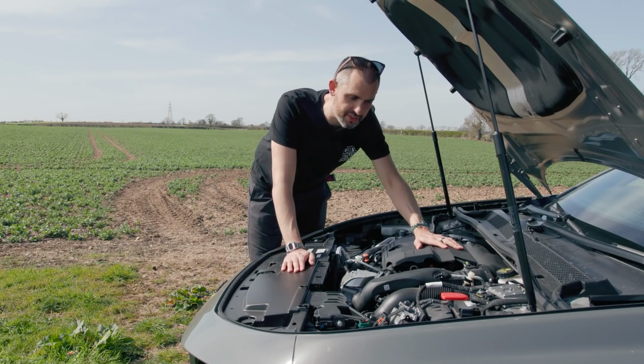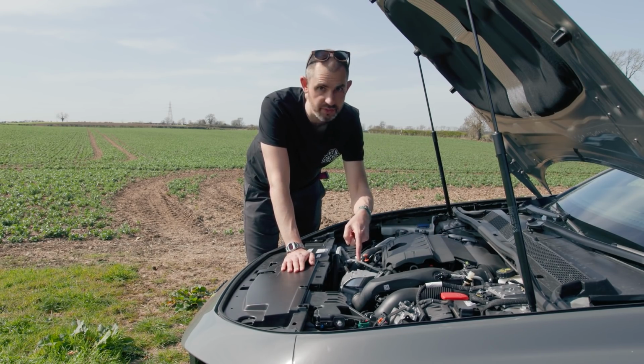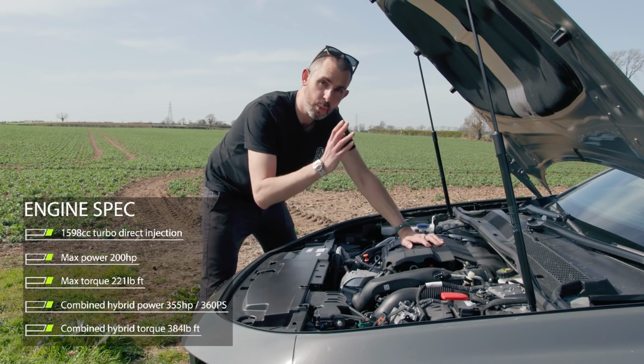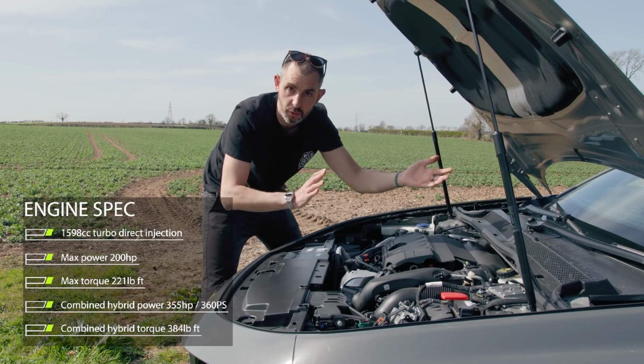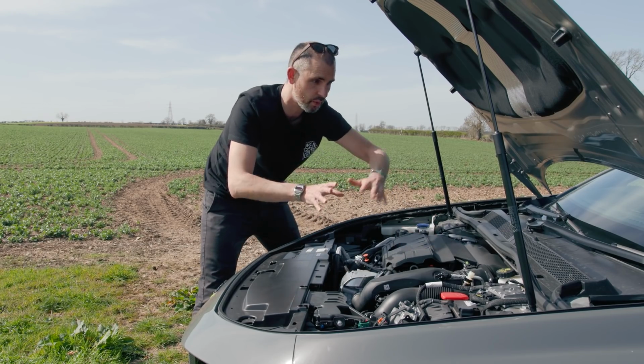That there is a 1.6 4-cylinder direct injection turbo. There's the turbo, it's really visible. But small capacity engine with e-assistance. So there's an electric motor under there, and then there's another electric motor under the back axle, and that's how you get the 4-wheel drive with this car. That's also how you get 384 pounds-feet of torque in total.